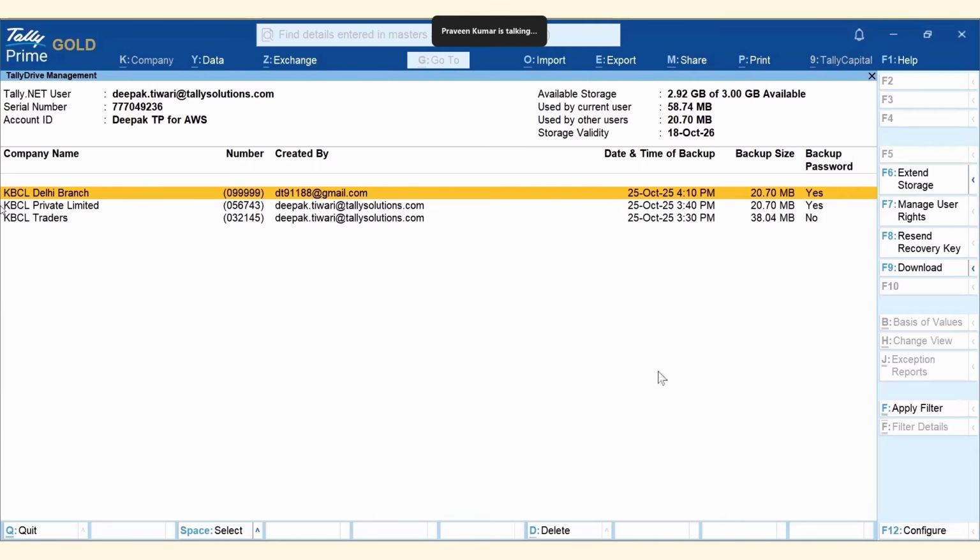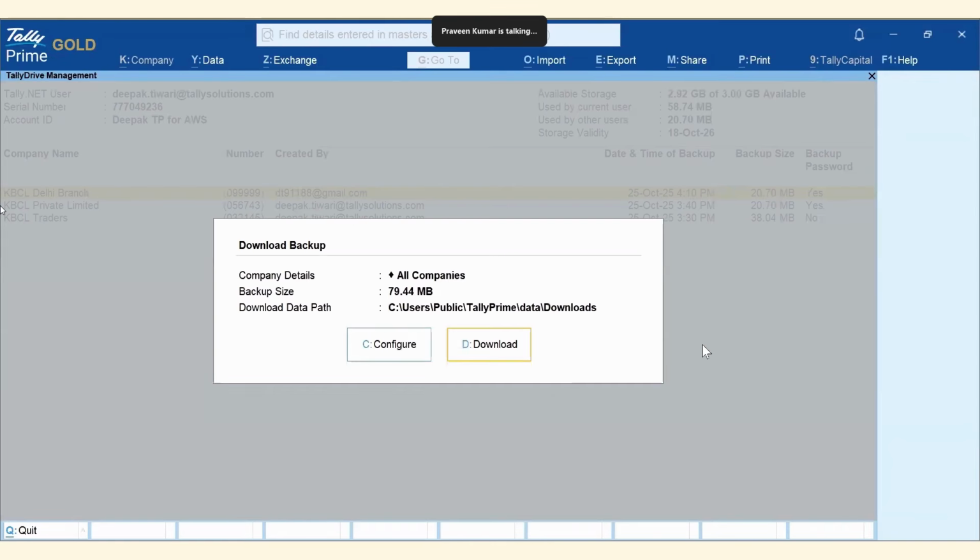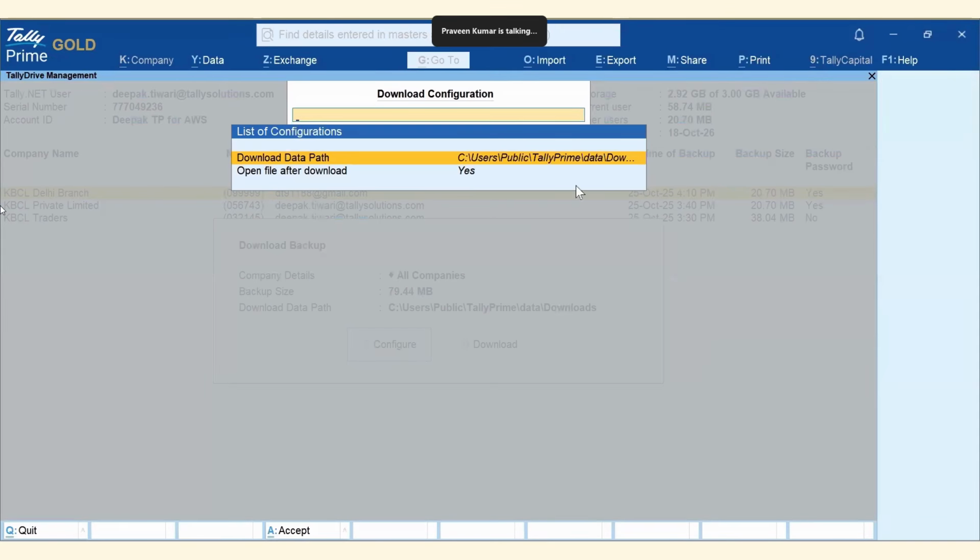So we'll understand more of how the communication happens through the mail, what are the templates that Tally uses, how the information is communicated to the customers through email, and what is the data present in that email.